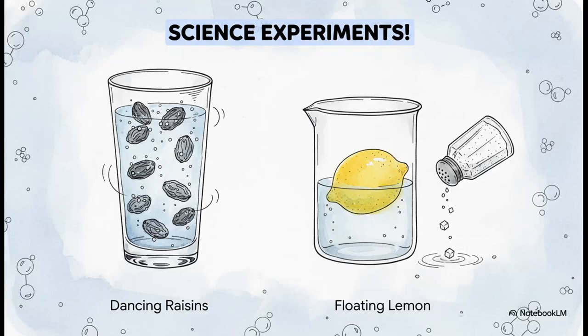And this whole idea of invisible forces applies to so many simple experiments. For instance, if you drop a few raisins into a glass of fizzy water, you can actually watch them dance. The carbon dioxide bubbles stick to them and act like tiny little life jackets, lifting them up to the surface. But once they get to the top, the bubbles pop, and the raisins sink all the way back down again, and the whole thing just keeps repeating in this awesome, mesmerizing dance.